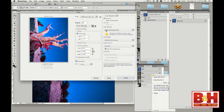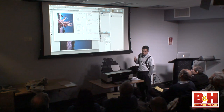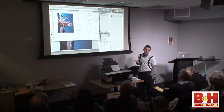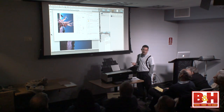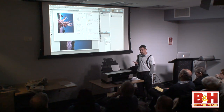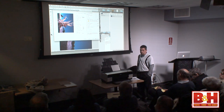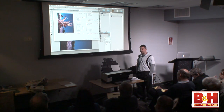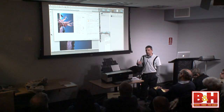Okay, two ways to print to the printer: allowing Photoshop to manage the colors or allowing the printer to manage the colors. Allowing the printer to manage the colors is gonna give you a little bit more contrasty, a little bit more saturated print, a little bit more pleasing. It's not as accurate though. It's definitely not as accurate as allowing Photoshop to manage the colors and picking the correct profile.